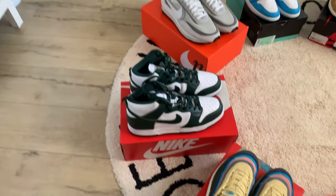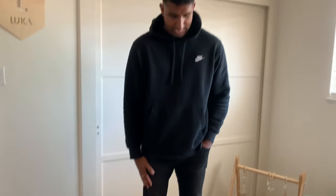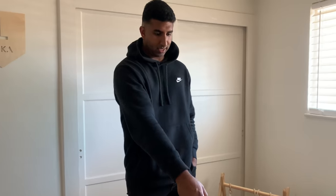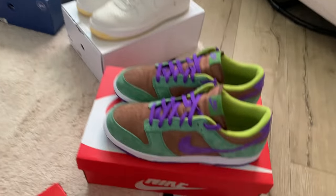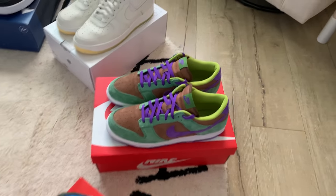Just got the Spartans for my wife. She got it for my birthday. Wore them once, and they're so comfy. My first pair of dunks. Just picked these up, and I love those, because I've always loved Donatello from Teenage Mutant Ninja Turtles.